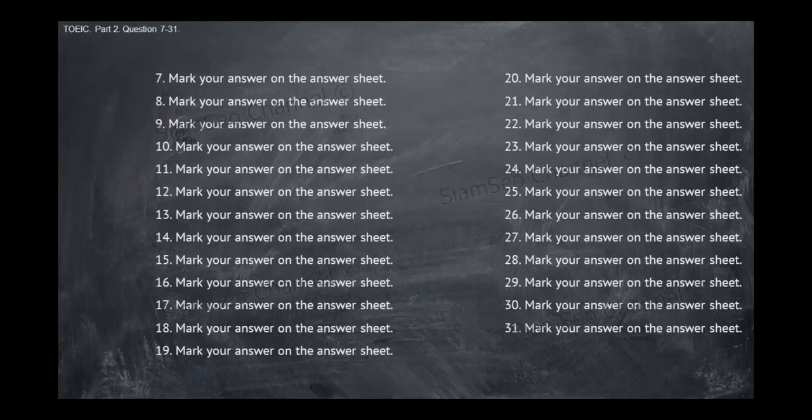Number 12. Where's the nearest currency exchange office? A. Not currently. B. Right next to the mall. C. Would you like a receipt?